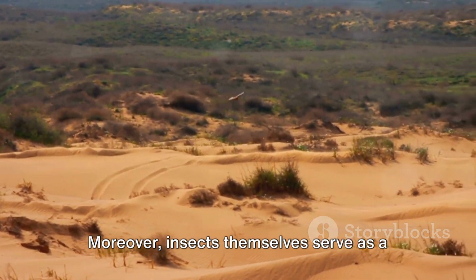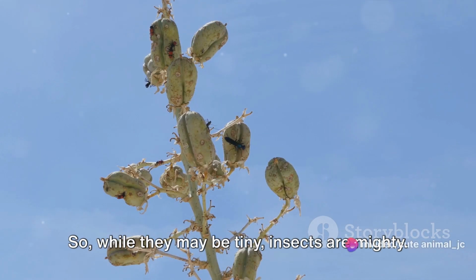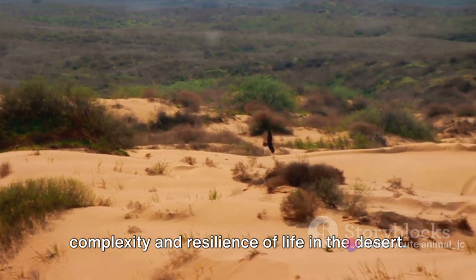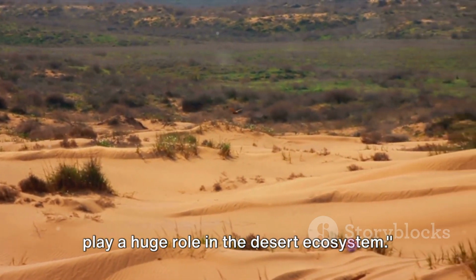Moreover, insects themselves serve as a critical food source for a host of desert animals, from birds to reptiles and small mammals. So, while they may be tiny, insects are mighty. Their diversity is a testament to the complexity and resilience of life in the desert. Despite their small size, these insects play a huge role in the desert ecosystem.